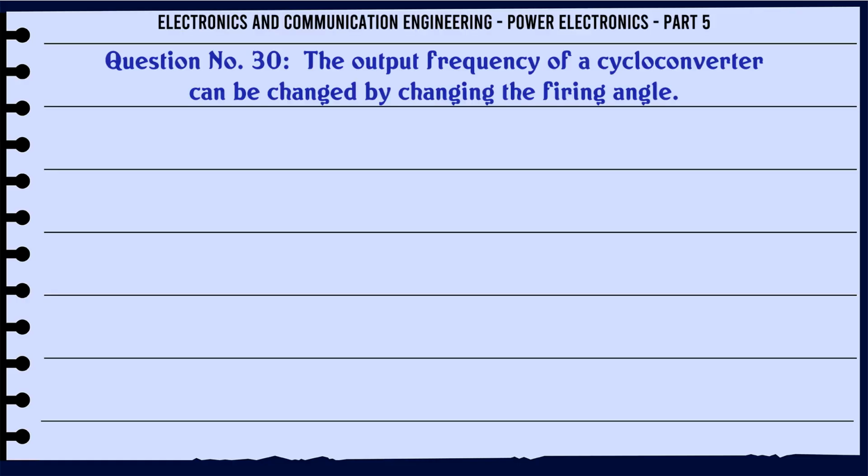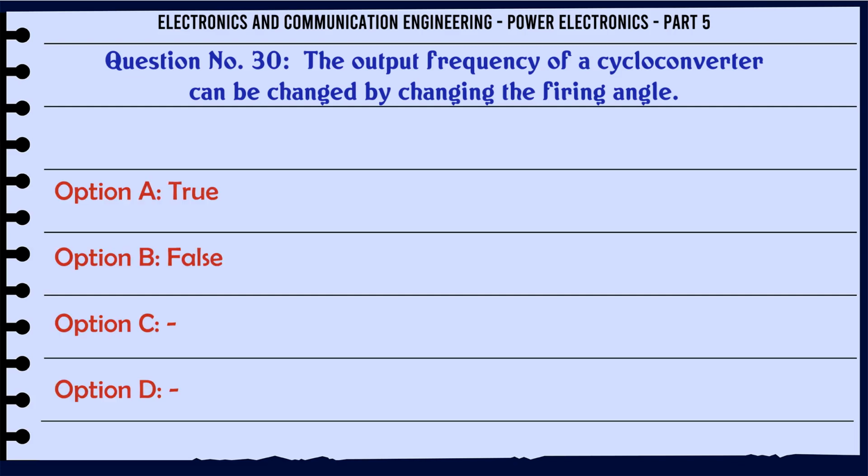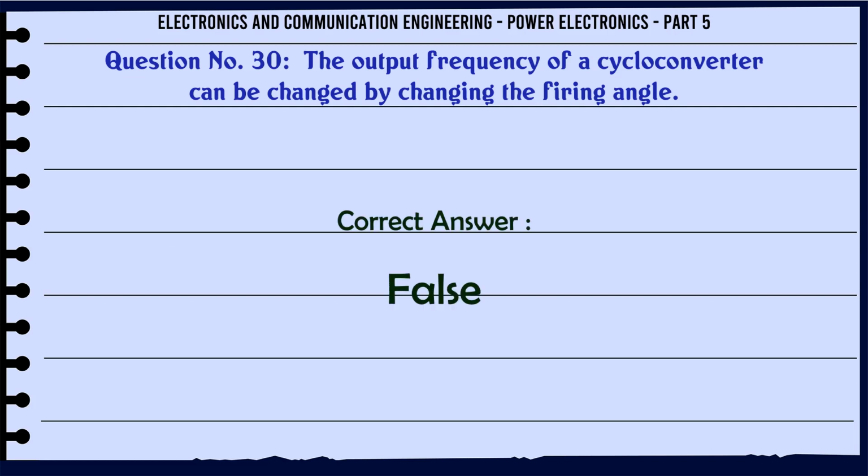The output frequency of a cycloconverter can be changed by changing the firing angle. A. True, B. False. The correct answer is false.